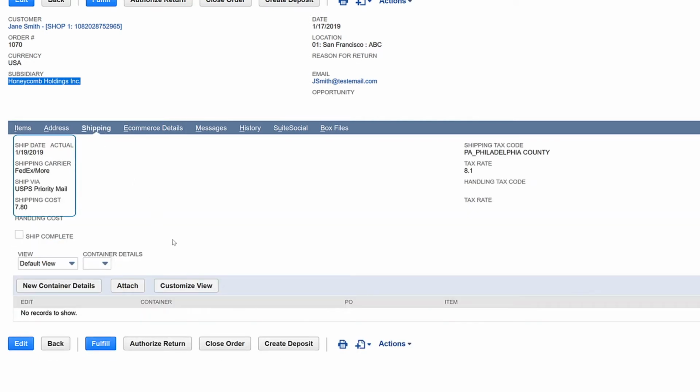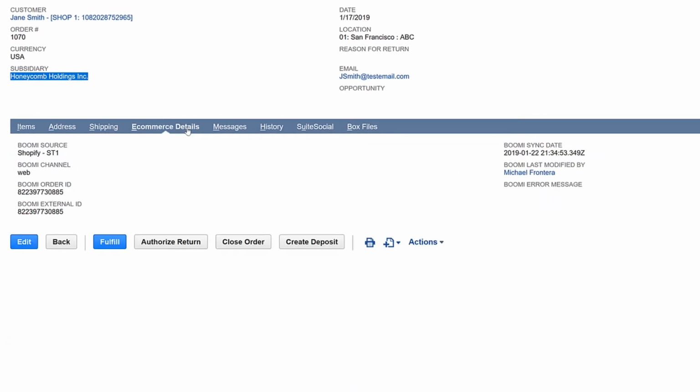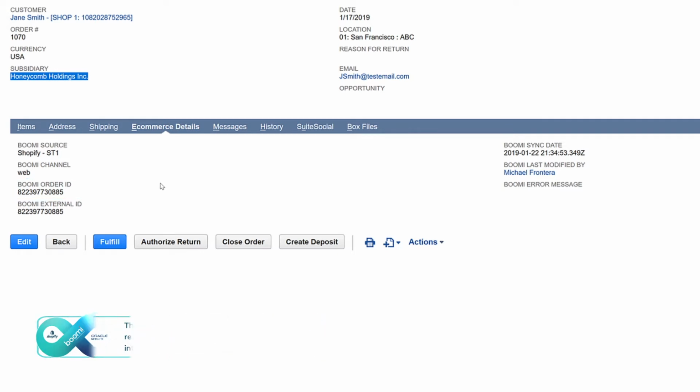If you remember, the carrier, shipping amount, and ship method are brought over and matched from Shopify along with the proper tax information. Most important to the solution, however, are the e-commerce details. This is a custom sub-tab that is part of the Solution Accelerator bundle for NetSuite along with these custom fields. The order ID is your key to linking all transaction records together in NetSuite, so invoices, fulfillments, and payments are related by this ID.